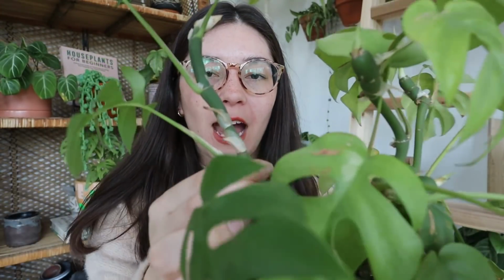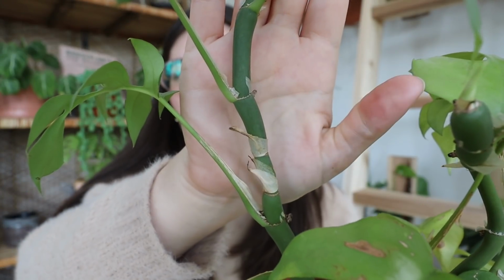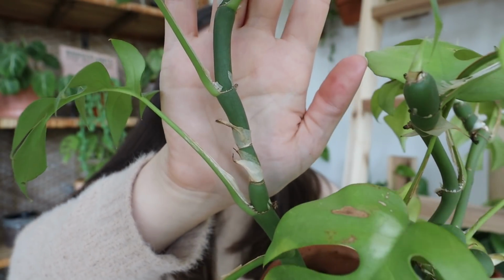So here's mine, and I just want to show you the aerial roots. I have never seen these roots. Here's one right here, and I've never seen these roots latch on to anything. So I've really just trellised it as if it was a begonia or something like that. Not really expecting it to latch on, but just giving it something to climb.